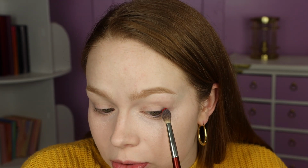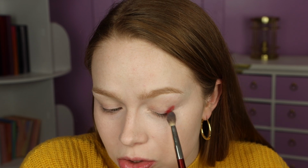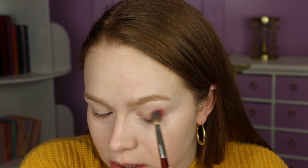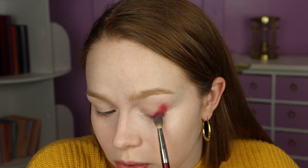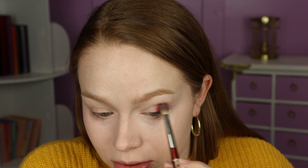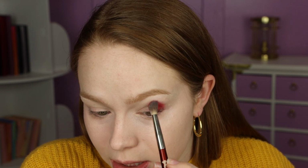So I just picked up a little bit and I did dust off the excess because it's a little bit more powdery to the touch, but I'm going to stamp that into my outer V to start off with. And then I figured we could kind of bring it into the crease. I just wanted to see it on its own, like does this apply as a true red, because so many reds pull pink, but honestly it looks really, really good. So it's not perfectly blended, but I don't expect it to be because I just went in one shade. It's very, very bright, very pigmented.